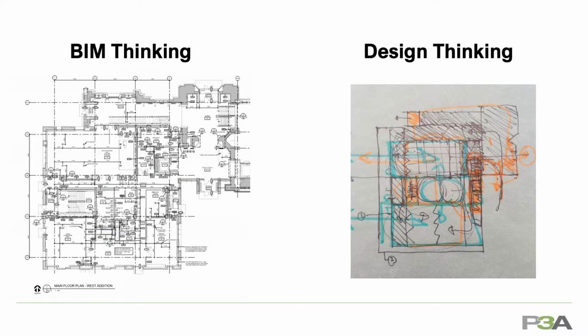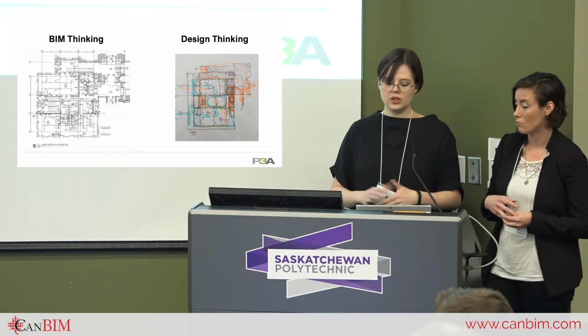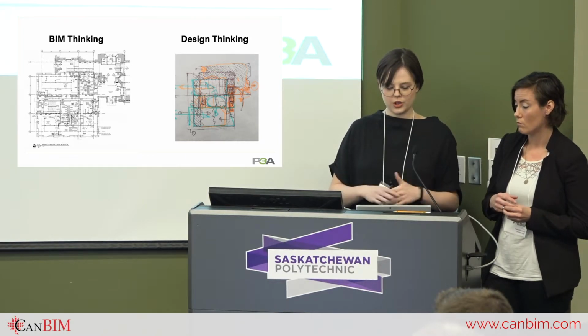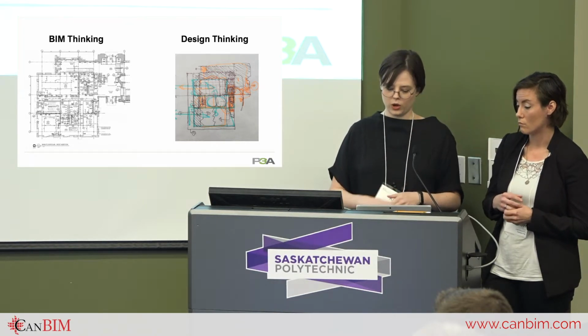These two drawings illustrate the difference between these two processes. BIM is precise, organized, and complex. The design sketch on the right is loose and illustrative. While both of these describe the same location within the project, they are very different methods of working.